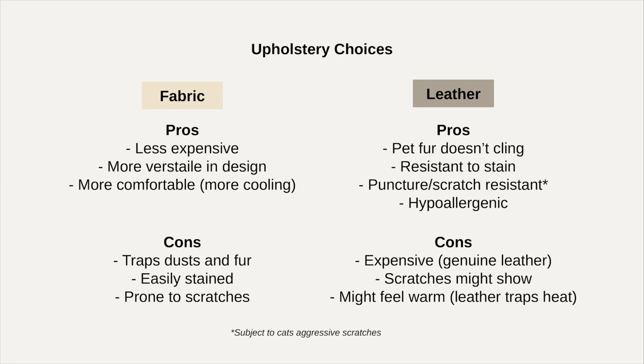So for fabric sofas, the pros are less expensive and more versatile in design. I personally feel it's more suitable for a minimalist home. Then of course it's more comfortable. But for the cons, it traps dust and fur because it's textured. It's not smooth like leather.